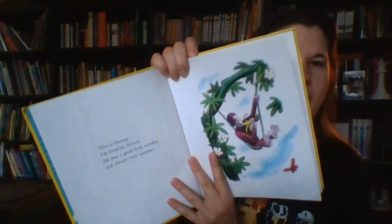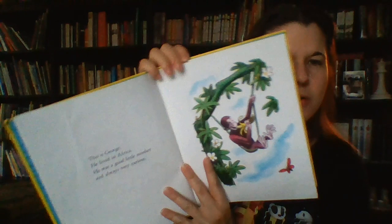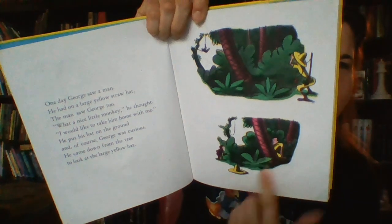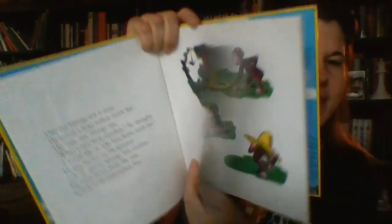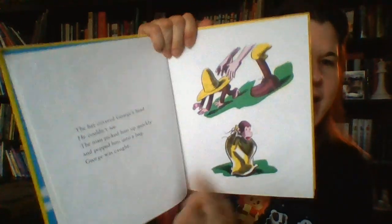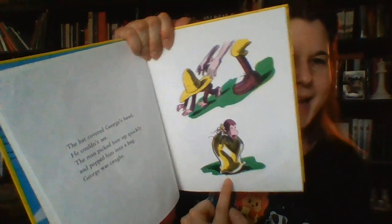It also has, very similar to Babar, some sort of troubling racial issues, where Curious George is a happy monkey in the jungle, and then the man in the yellow hat comes and tricks him. He puts his hat out, and once Curious George gets curious and gets the hat, he traps him, puts him in a sack and takes him on his ship.